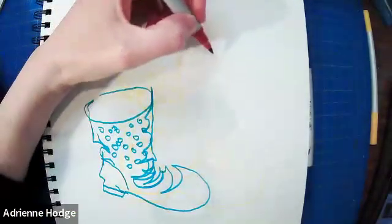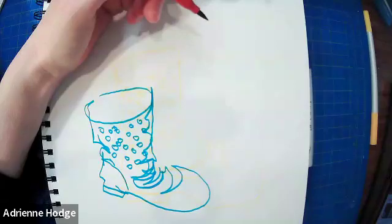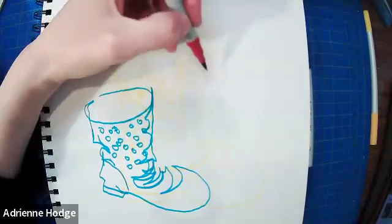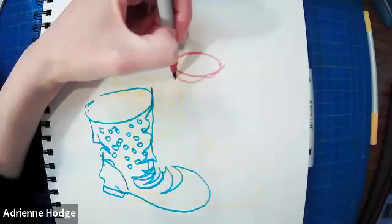All right, already to the red one. Wait a moment in case anybody's still on the blue one because you want to go slowly. There might be more details on your shoes than mine. There were definitely more details on the Converse with all the laces and the logo. All right, and now the red one. I'm going to try to go really slow this time.